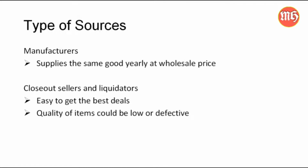Closeout sellers and liquidators. For closeout sellers and liquidators, you may be able to get the best deal, but they're not renewable and they probably won't give you a very good deal at all. The quality of the items offered may not be up to par, and the chances are slim that you'll be able to send back defective or low-quality goods.